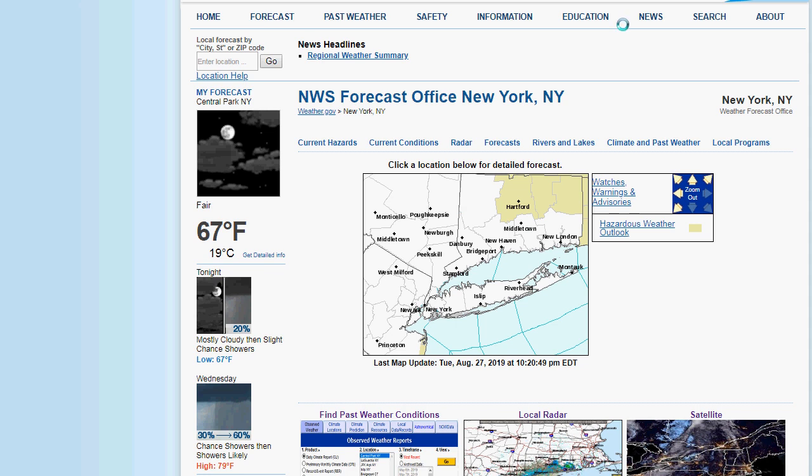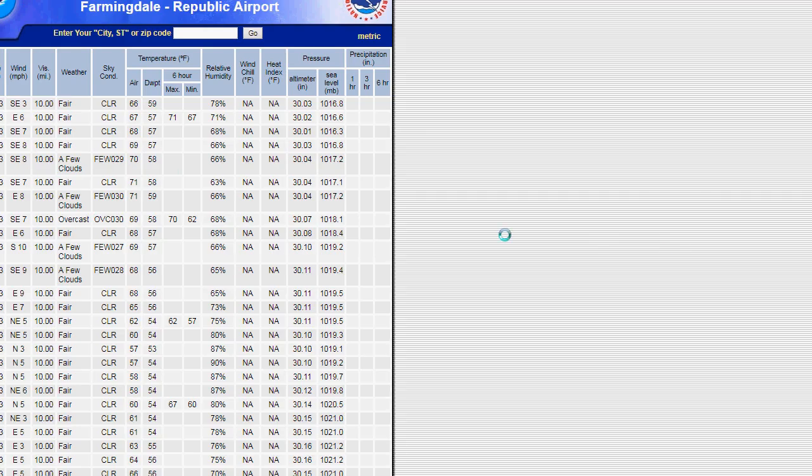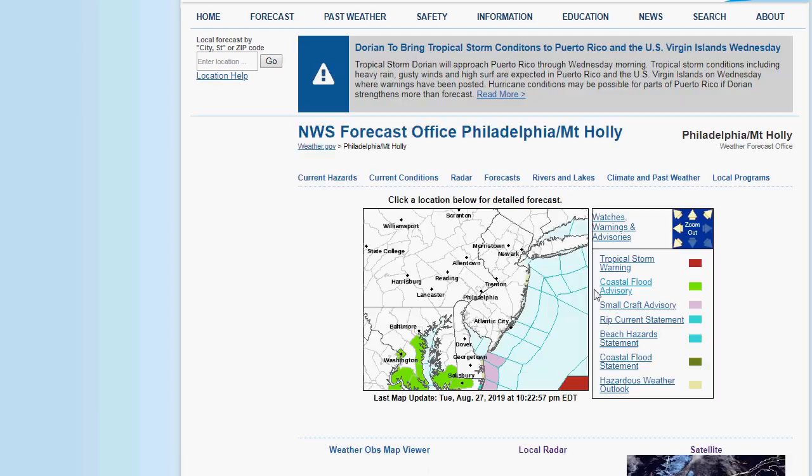It's August 27th, 2019, 67 degrees in Central Park, and another fairly cool day across the area. We'll just go and look at Farmingdale, 66 degrees right now. Dew points are still fairly low, in the comfortable range. We had dew points in the mid and upper 50s today. Did have a good amount of clouds, though, throughout the day. A lot of high clouds, not so much low clouds. And only 71, and that's pretty representative of Long Island. I'm just curious to see what it's like in New Jersey.